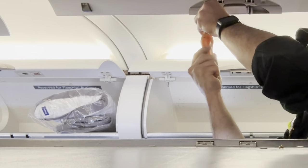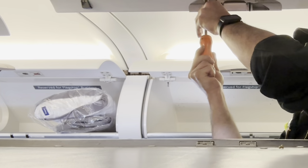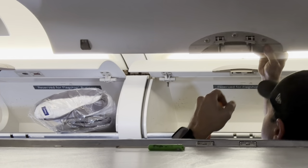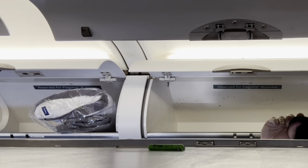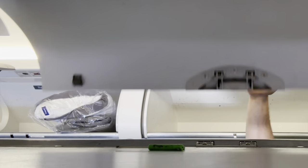Just a note, meanwhile I'm doing this, catering is doing their job, cleaners are doing their job. It's a continuous operation. Nobody stops. I am constantly moving out of other people's way so they can do their jobs as well. But a quick little operational check, and yep, works as advertised. Beautiful. Let's go.